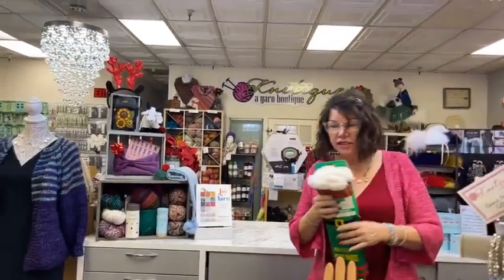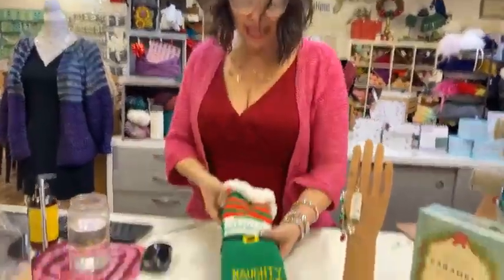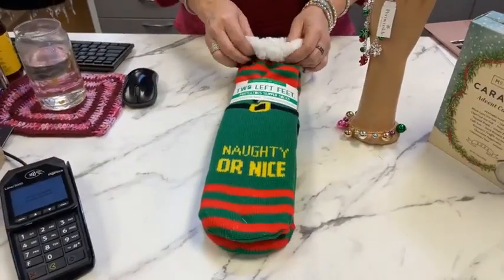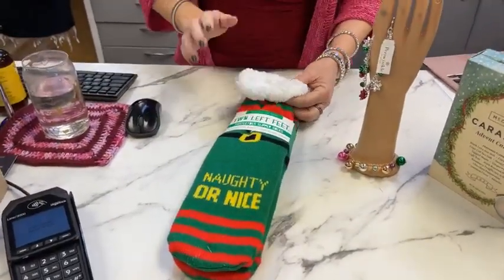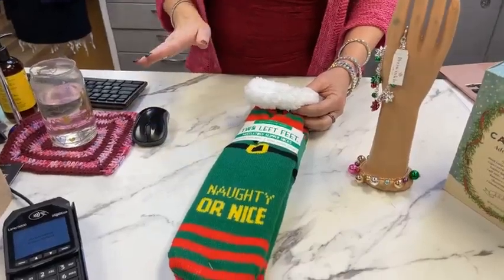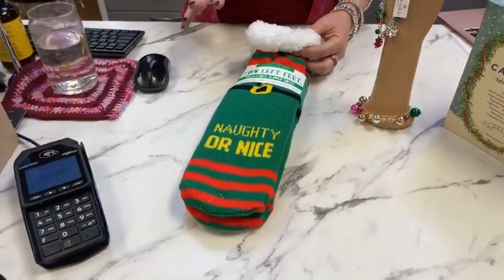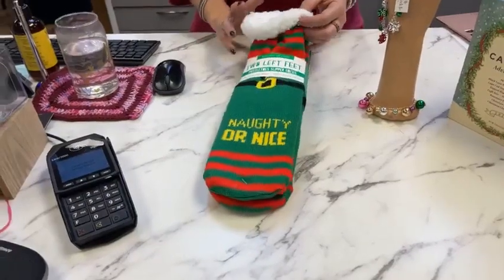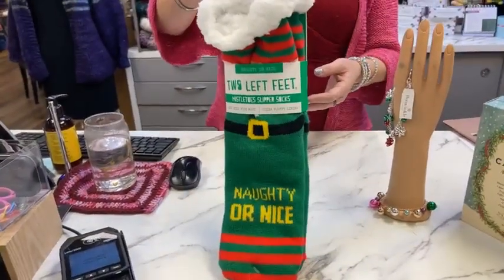I love these socks. These are the ones that I do for my kids. They are the mistletoe slipper socks. They are lined in fleece. I think they're fun if you go to pajama parties, stuff like that, or just if you like your kids to match, which we still do, matching pajamas.